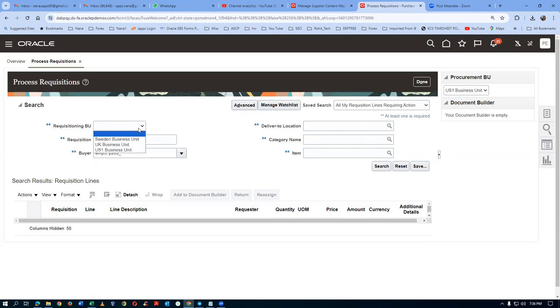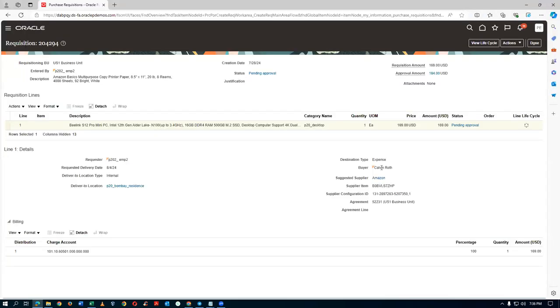I will now put the requisitioning BU as US1 business unit, and then go there. The buyer, I will remove it. Click on search. If the buyer is mentioned on the requisition, then only you have to put it. Otherwise, you have to remove it. Click on search. And if it is approved, it will come over here. You have to wait for this. So there is a problem.